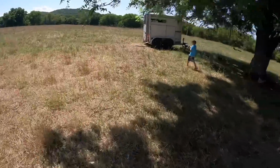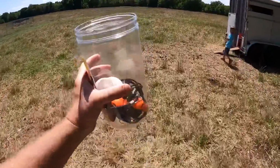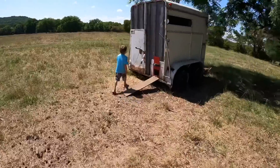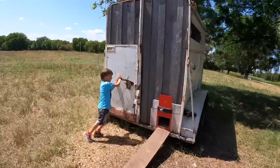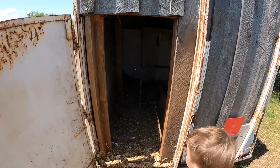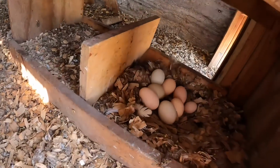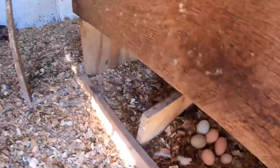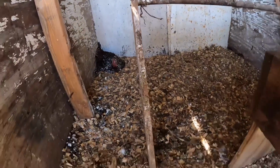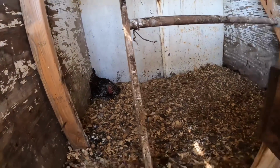So while we're out here, we're gonna check for eggs, but we forgot our egg basket. I brought this little cup thing, so it should work. And an update, we did have one broody hen, but yesterday she was off the nest. Oh, she's back on today. So go ahead and leave her alone, buddy. Oh, there's a bunch of eggs. So they have to lay somewhere. But you guys can see back there, Dottie is being super broody.